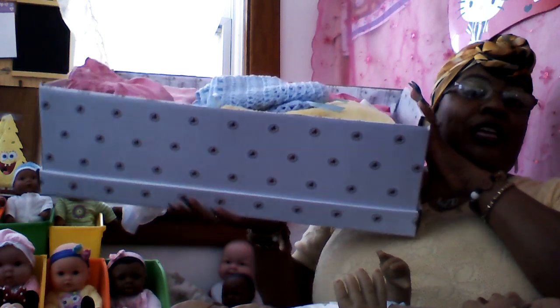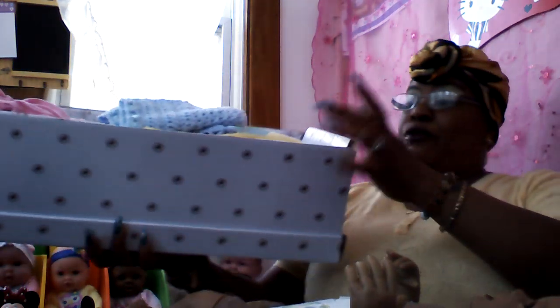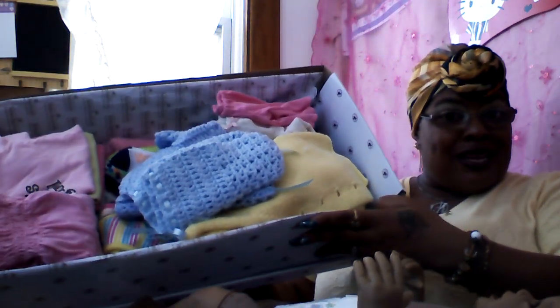It's like I'm always thinking, I can use that for something. And this was a very nice, huge box, and I'm like, there's no way I'm going to throw that away. So I folded up clothes for the babies, and I put them in here nice and neat. And I love it. I absolutely love it.